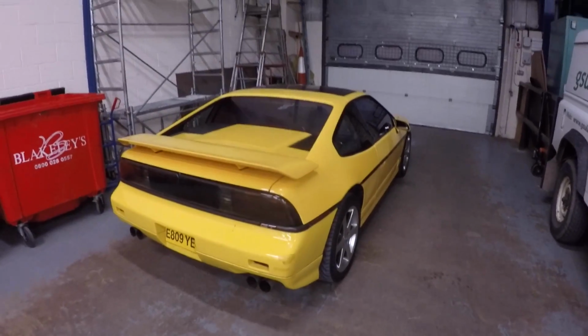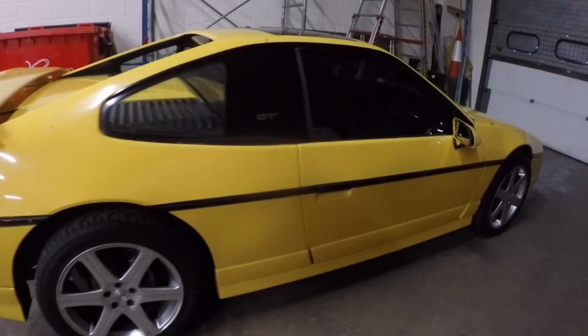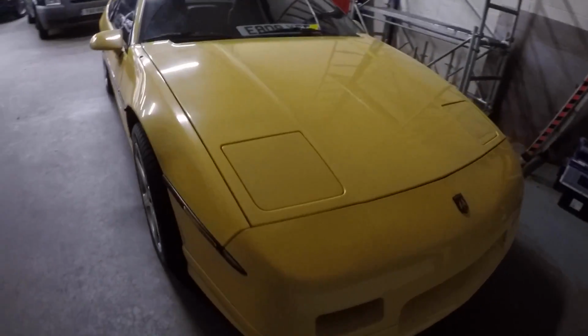Fiero. There are no words to describe this. There we are. Oh, look at that piece of shit. This is what they call a Pontiac Fiero. Oh, lovely. No, not really. People love the Fiero.